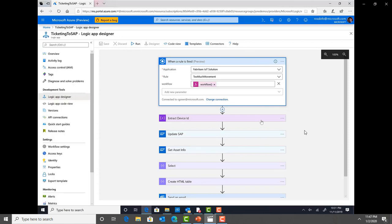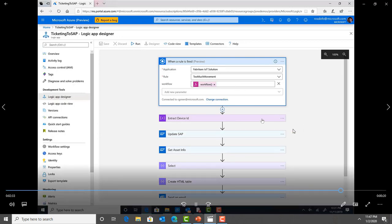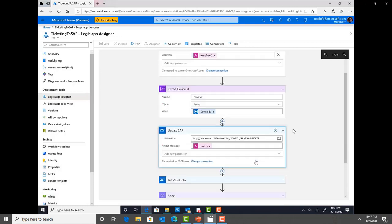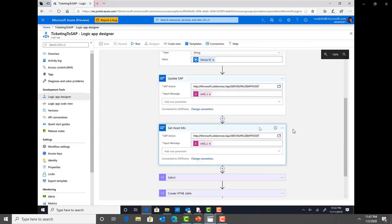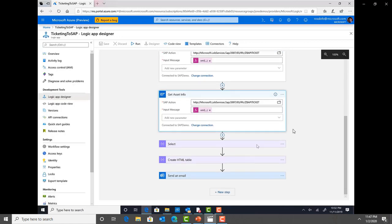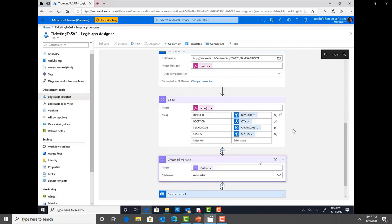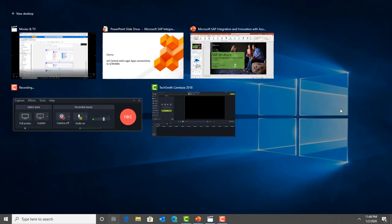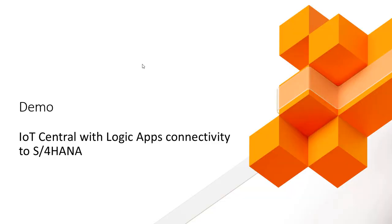So here, if it identifies there's a rule, it captured and extracted the device ID, okay, updated SAP, got the SAP asset information, and then it extracted some data from that and created a table, and then emails that to the user. Okay, so what we saw here is IoT Central with an MX chip and Logic Apps in action, connecting and integrating SAP and non-SAP solutions like email.